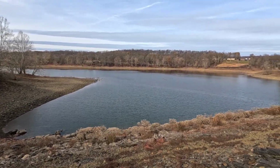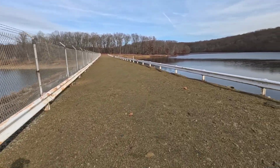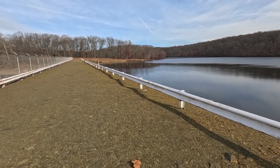A lot of geese out there, a couple flocks. They don't want you fishing here, I guess. That's why that's blocked off.